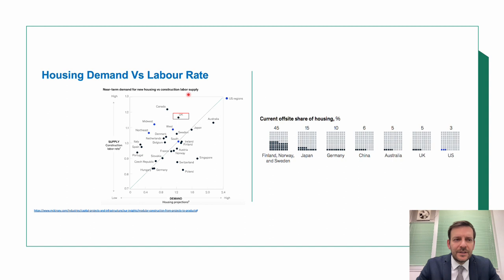On the right-hand side, we see more clearly the current off-site share of housing in percentage. You can see quite clearly that the first boxes, the Nordic countries, Finland, Norway, and Sweden, have quite a significant percentage of off-site housing, followed by Japan, which also has quite a significant share. At the moment where I am in Japan, in fact, my hotel is an off-site building. It was built off-site. I'm not sure you can actually tell, though.